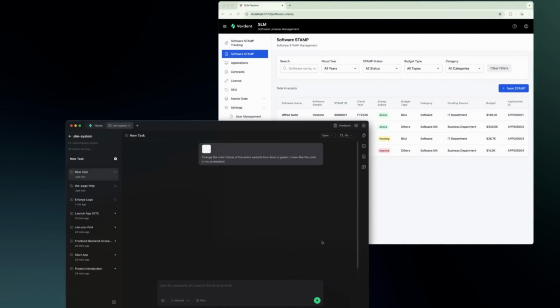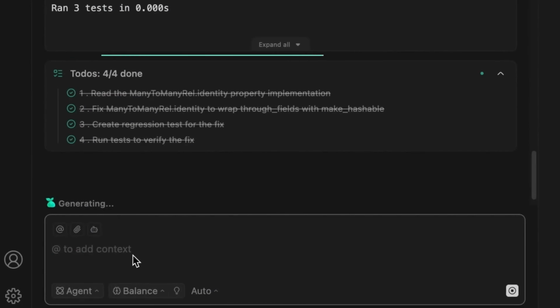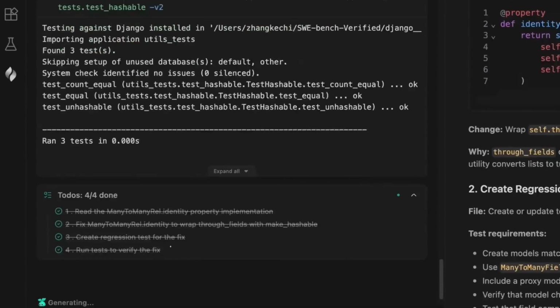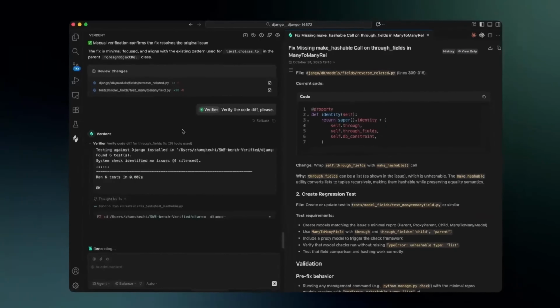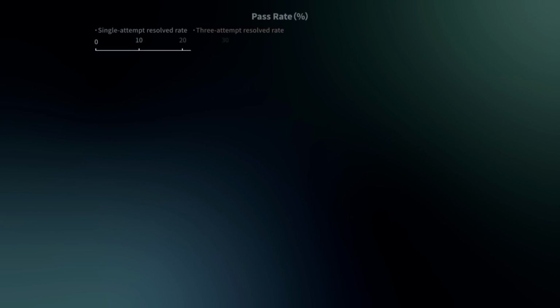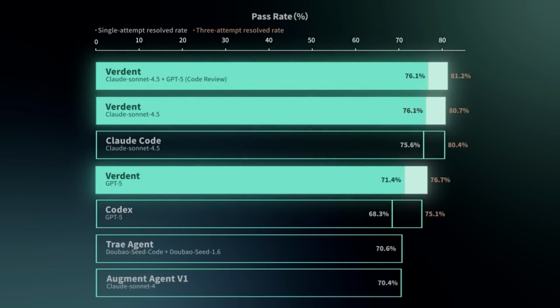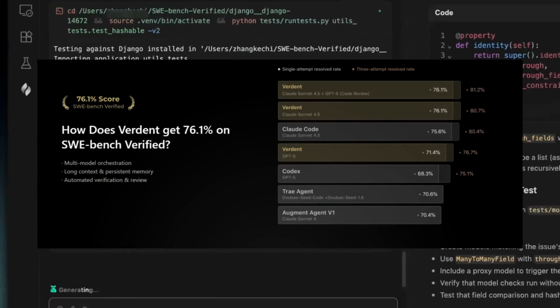But what's wild is that Verdant is a state-of-the-art AI coding agent, a truly unified, all-in-one engineering system built to fully leverage the best AI models through deep integration and advanced orchestration. On the SWE-bench Verified test, Verdant hit a 76.1% pass@1. That's insane because it beat Claude Code, it beat Codex, and it positions Verdant as the most promising AI agent for actually solving real software engineering problems. And the way they did this is through multi-model orchestration, long context plus persistent memory, automated verification, and automated code review.